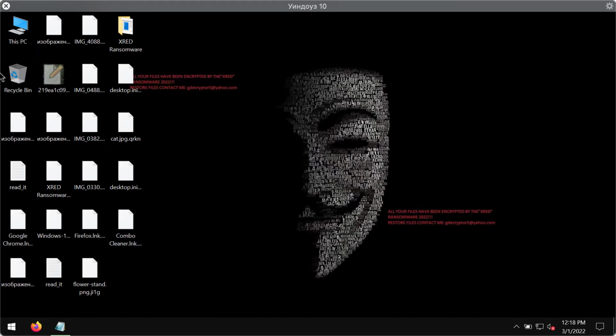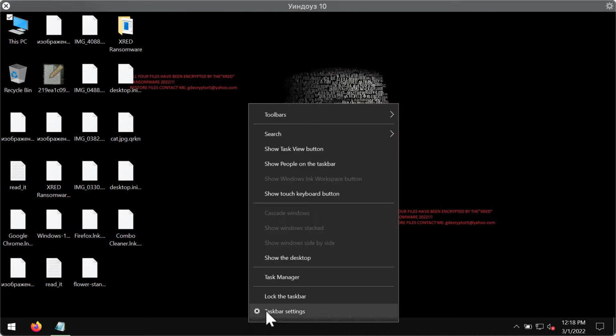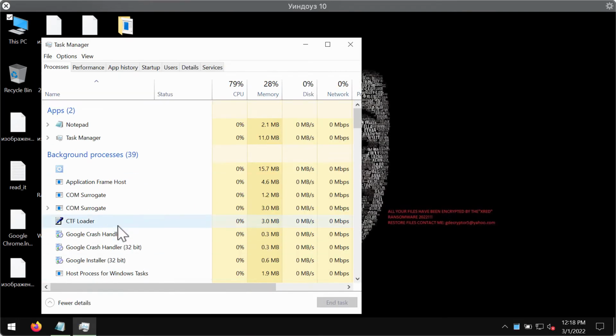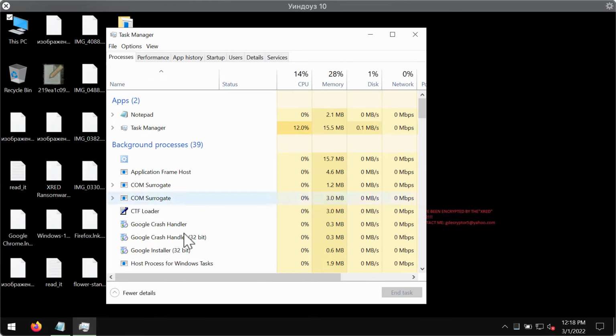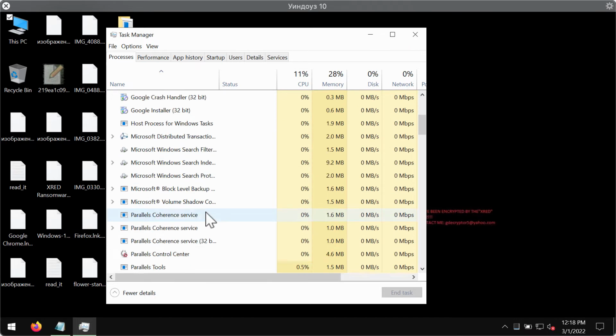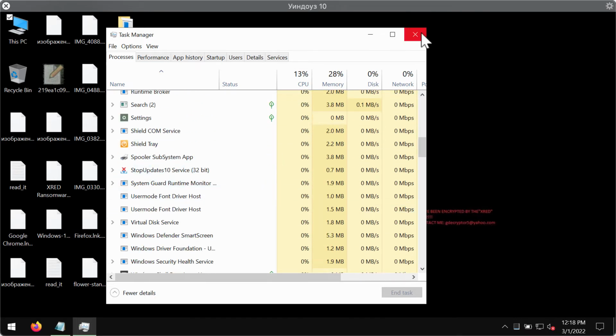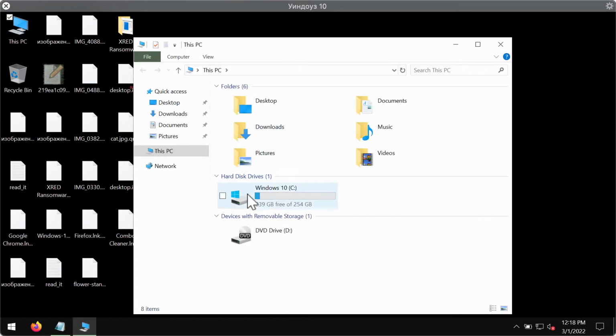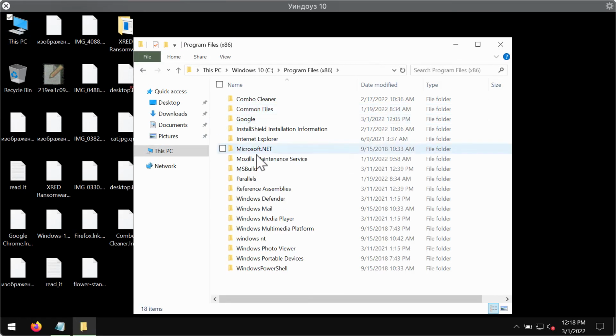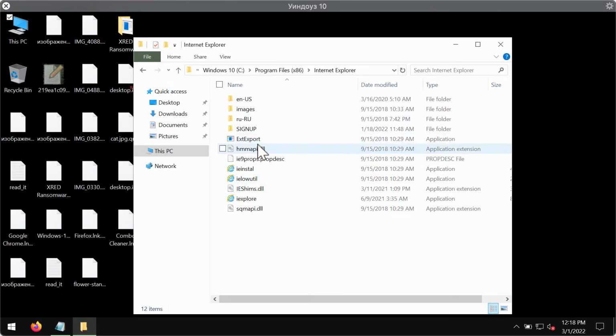And what we recommend you to do is immediately check the task manager of your computer. Look for suspicious processes. If you find their presence here, right-click on them and end their task to stop the further file encryption. To remove the ransomware, we recommend you to use the special program called Combo Cleaner Antivirus.